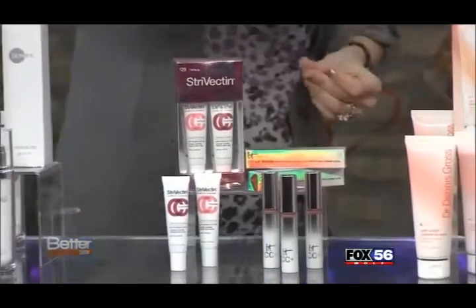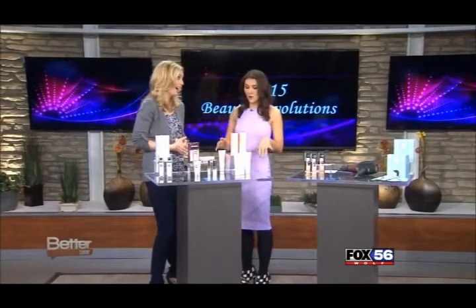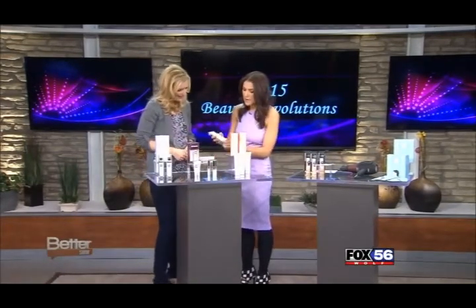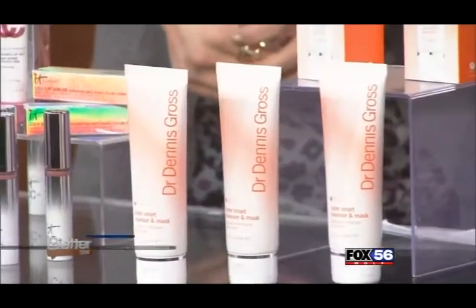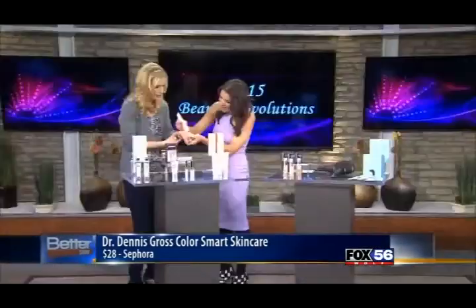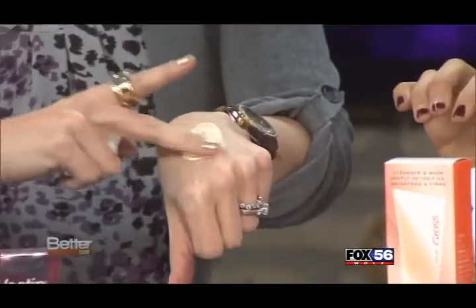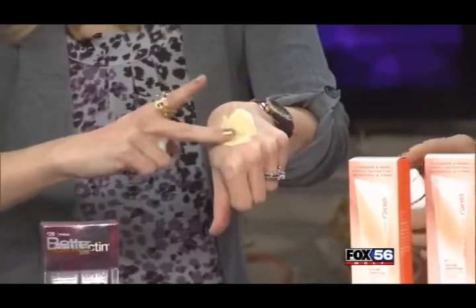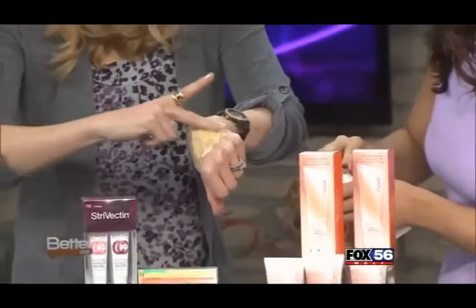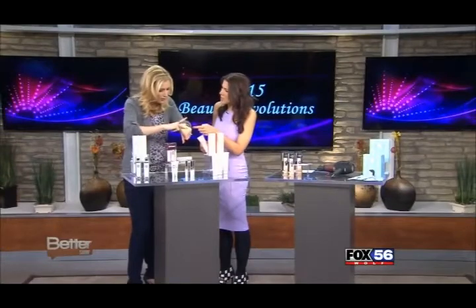This is the color changing thing we were talking about. This is so cool. This is a touch activated enzyme bead complex in this Dr. Dennis Gross Color Smart Cleanser and Mask. As soon as you put it on, you start massaging it in, and it's going to tell you when you've done a good job cleansing. It turns yellow, and then it turns to an orangey type of color.